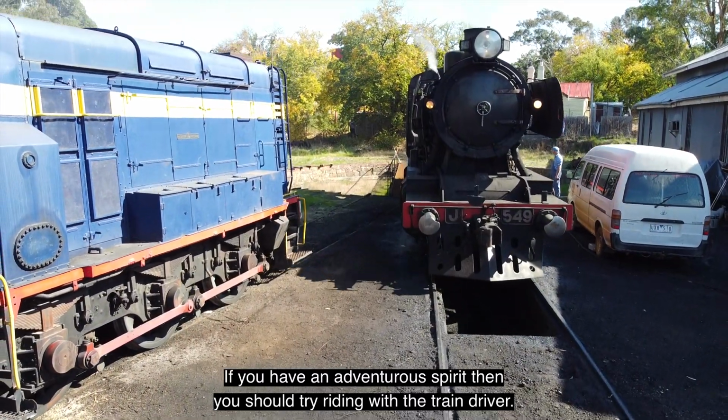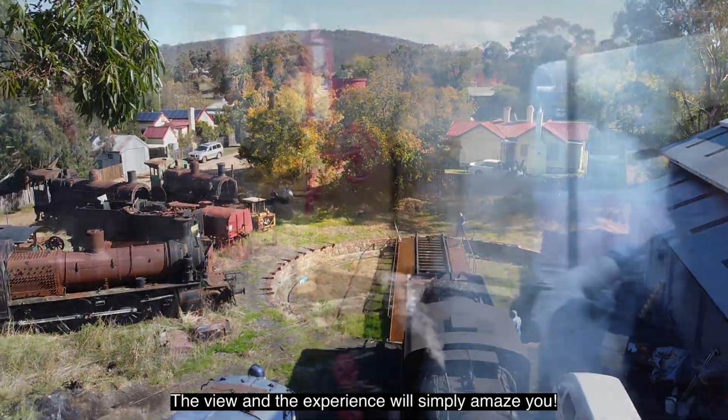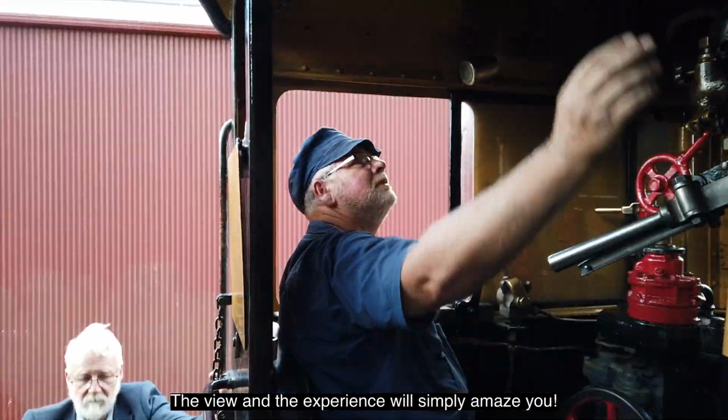If you have an adventurous spirit, then you should try riding with the train driver. The view and the experience will simply amaze you.